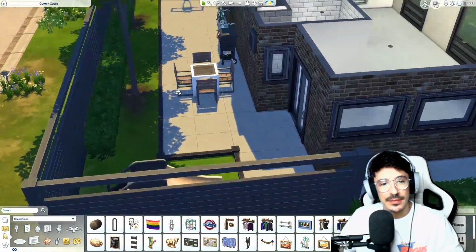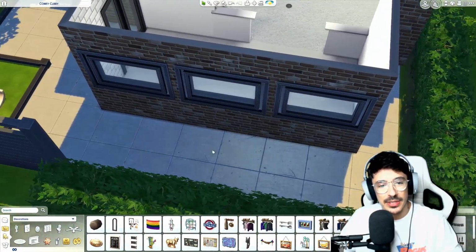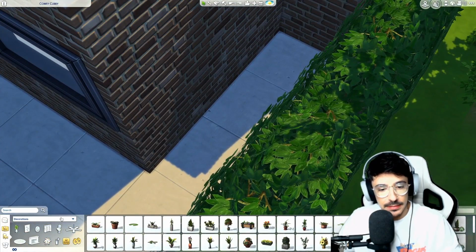It would have been nice for them to have a little seating area, where they can come and just chill out. So I might just do two sofas either side here, with a table in between it. Yeah, we'll do that. Anyway, on to the plants.